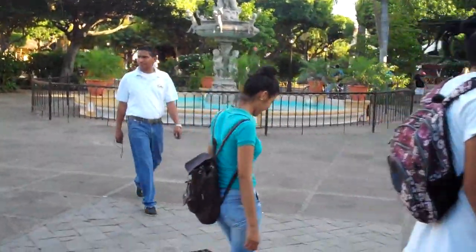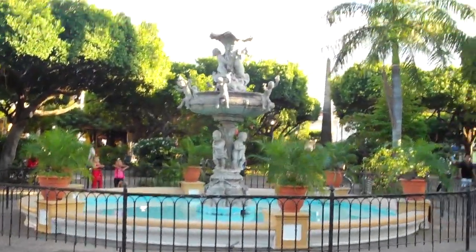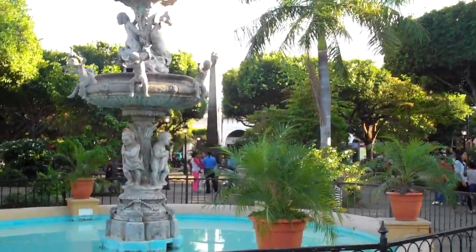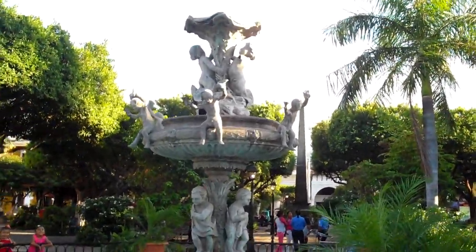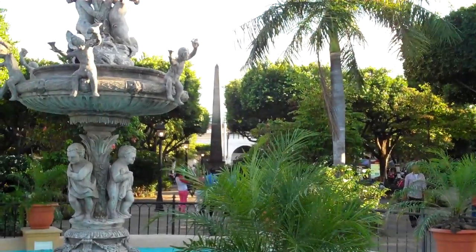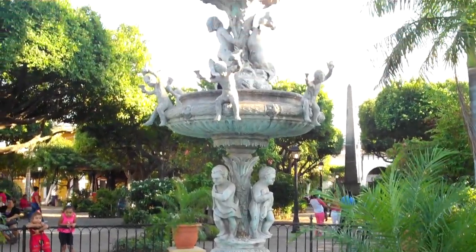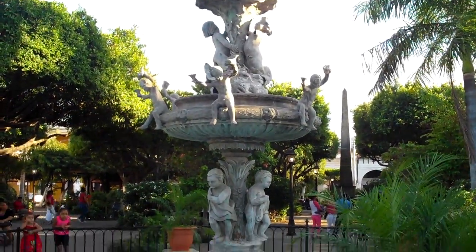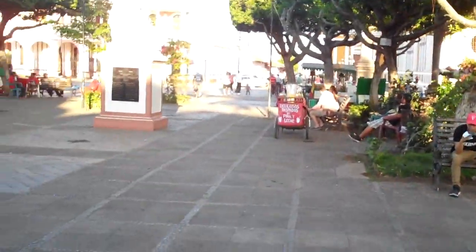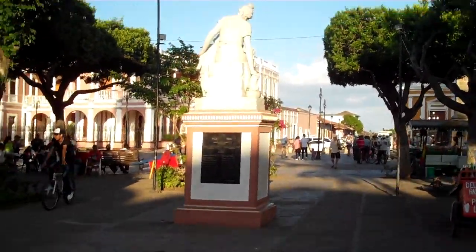So we're going to go to the center and look at this nice fountain. In the background you'll see also there's an obelisk right back there. Right there. Oh, there we go. The light's much better now. Yeah, so this fountain is awesome. And then there's also my favorite statue up here. I'll show you that.